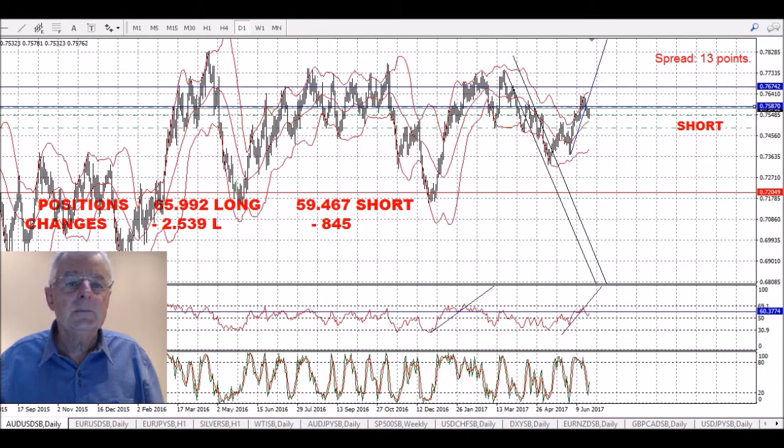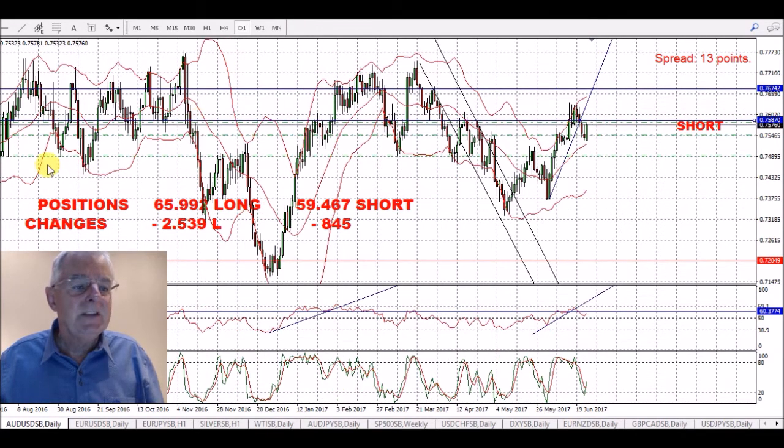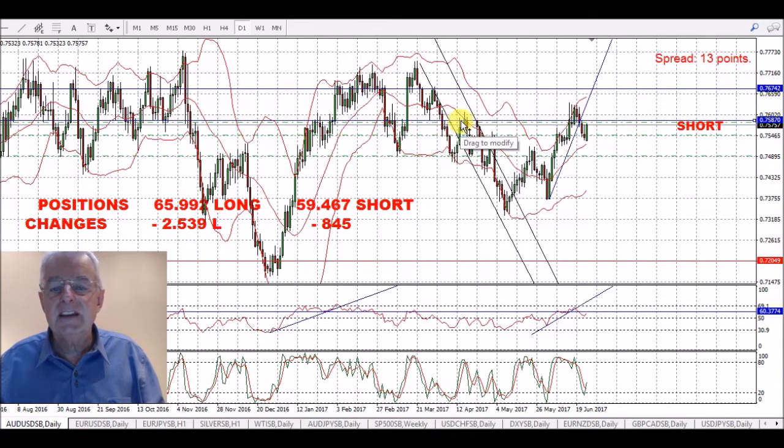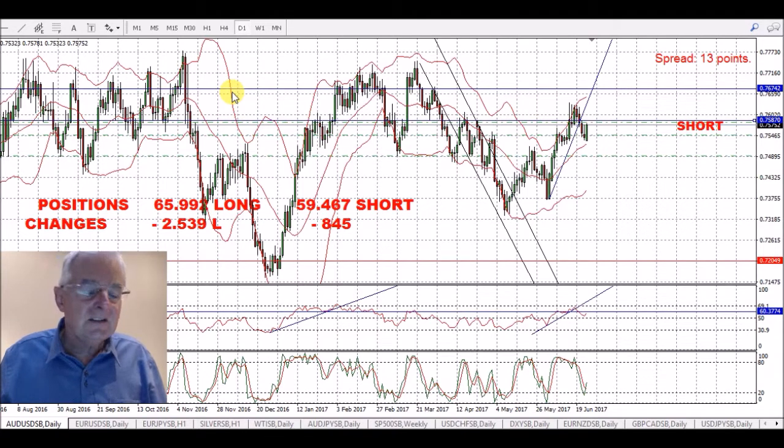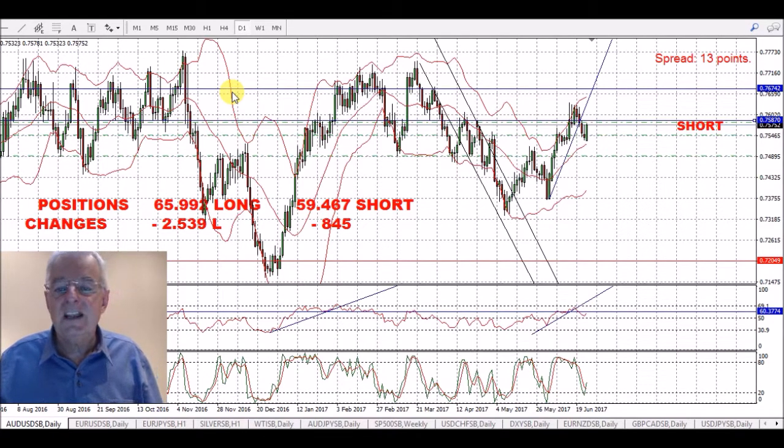You can see we've got quite a, there's that one there. It's resistance there, resistance there, resistance there. That's a turning point, turning point. That's just resistance. That was a turning point there, there. So basically, this is quite stiff resistance at the moment.